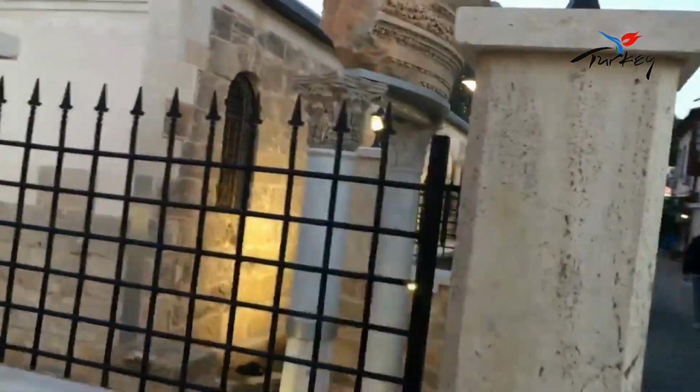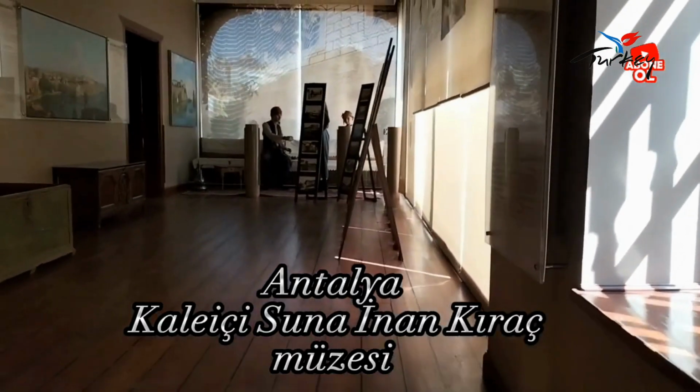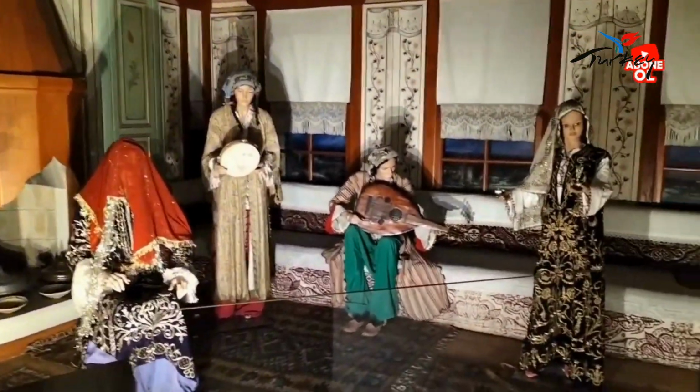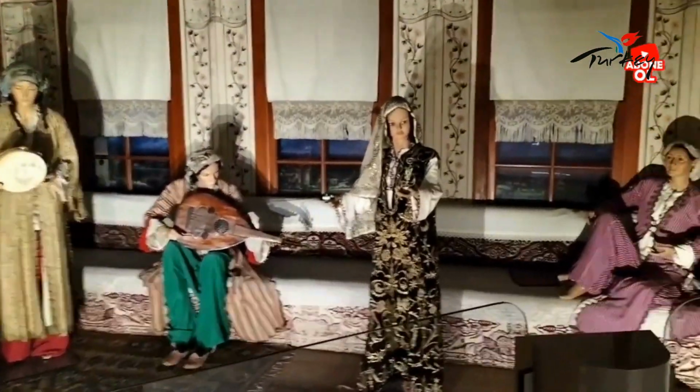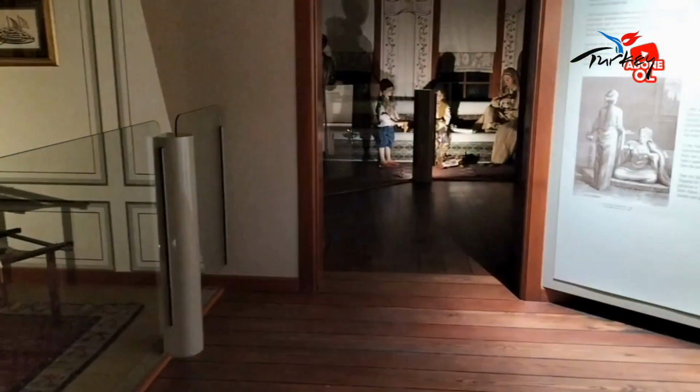When we go straight up from the mosque, we see the Suna İnan Kaleiçi Museum. Items reflecting the culture of Antalya are exhibited in Suna İnan Kaleiçi Museum. The museum is open from 9 a.m. to 7 p.m. and is closed on Wednesdays.